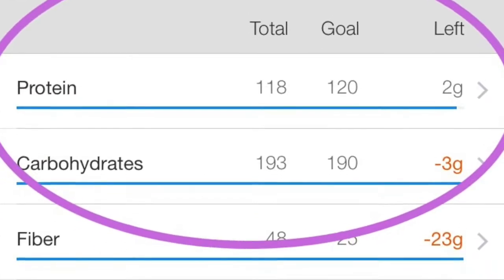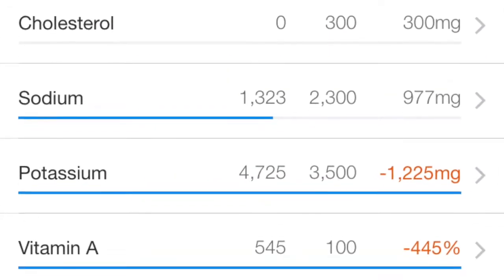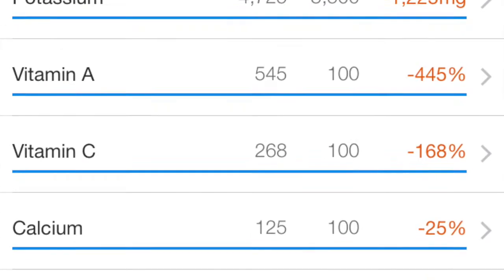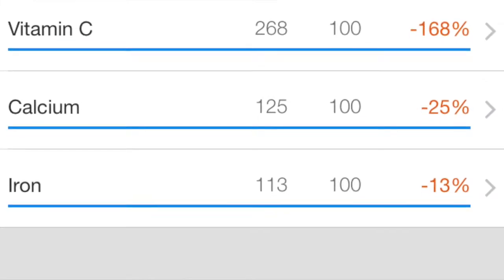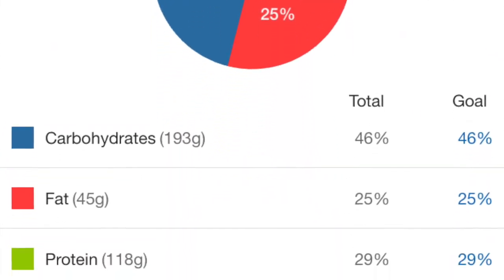And as I do in every video, during this 100 days, here's a look at everything that I ate, my macros for everything that I ate throughout the day today. So here is my protein, fat, and carbs, my goal and what I actually ate. Here is the micronutrients that are shown in MyFitnessPal. And here is the pie chart showing the breakdown of protein, fat, and carbs into percentages.